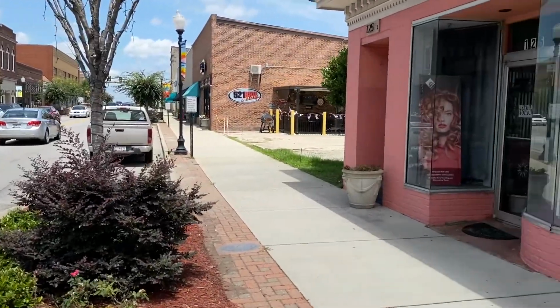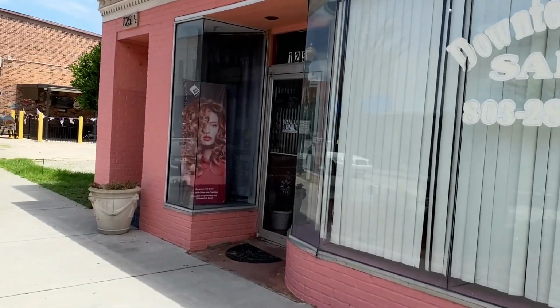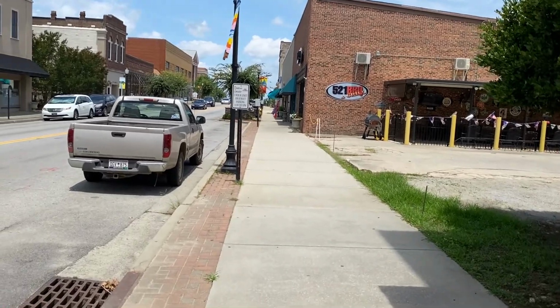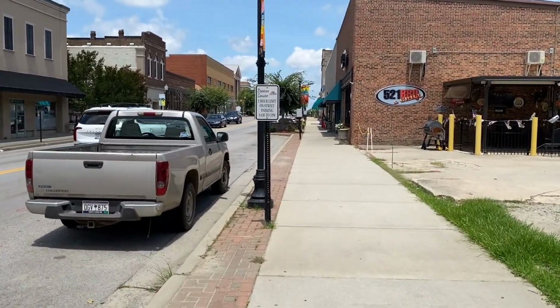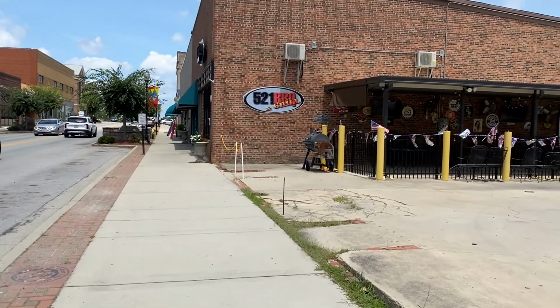Alright. This building painted up pink for the salon. They got the whole building. 125. Well, this town's pretty good size. This side up here seems to have more businesses in it.